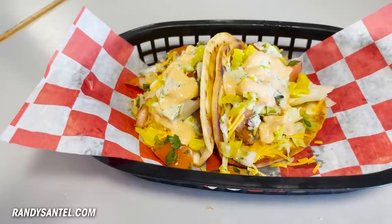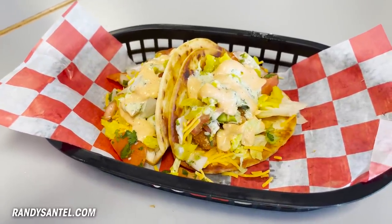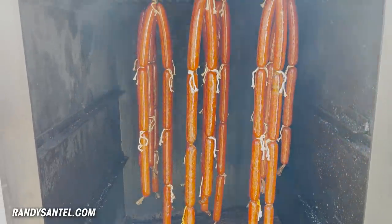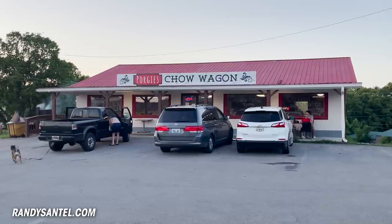But this is an order of their fried shrimp tacos. You can get them as a burrito or tacos. Those look amazing, so I just wanted to show them off. And then this is one of their corn dogs, which is one of their smoked tier hot dogs covered in the funnel cake batter. And I can already tell you, that is yummy. Wow. I'm gonna have the last bites of that later, but yeah, get here. Everything on the menu just looks amazing here at Porgie's Chow Wagon in McDaniels, Kentucky.